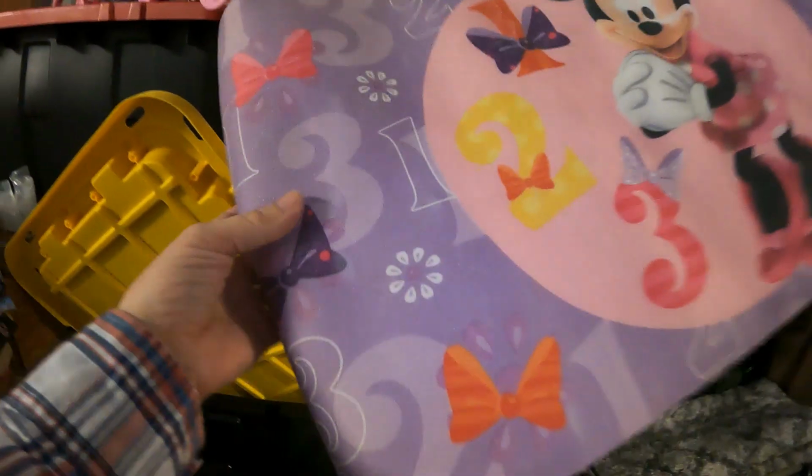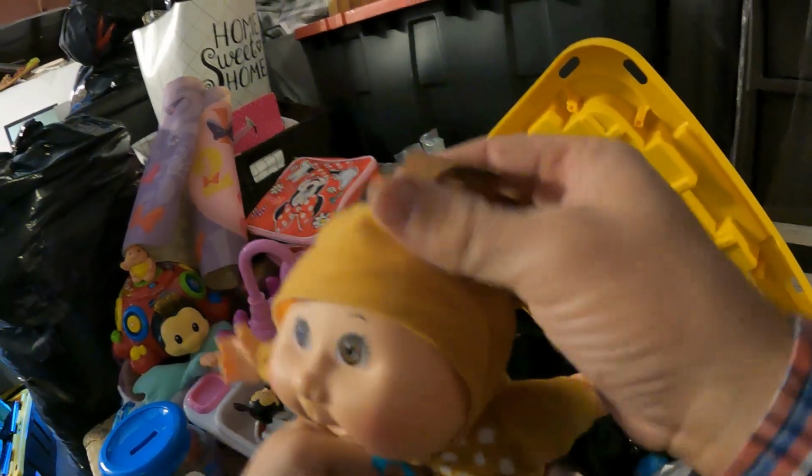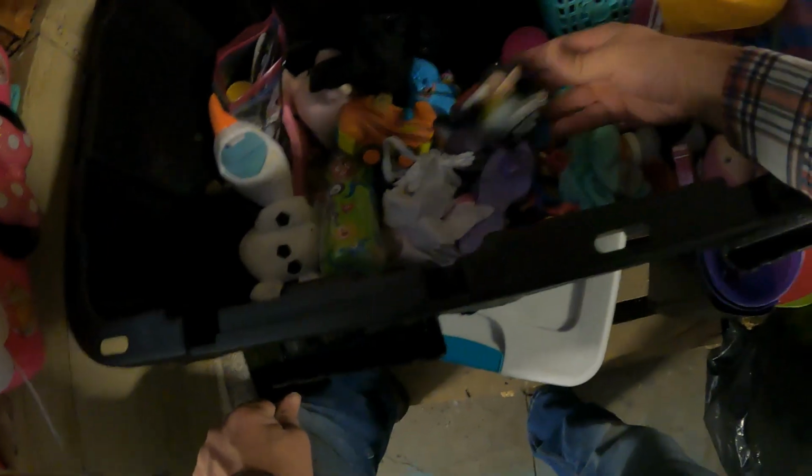Minnie Mouse mold. A Minnie Mouse, this is gonna be like a bath mat, it's rubber. Some good little toys in here. Here's another Cabbage Patch Kid. Looks like a little, I guess a reindeer. It's got antlers. There's Olaf. He's a little bit dirty though. Some other little odds and ends down in here.